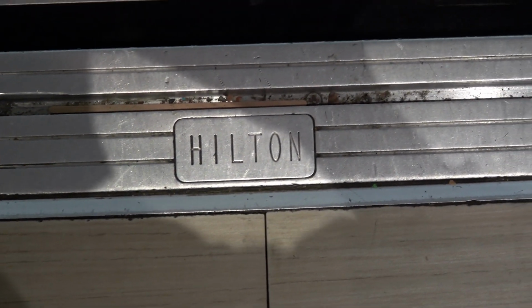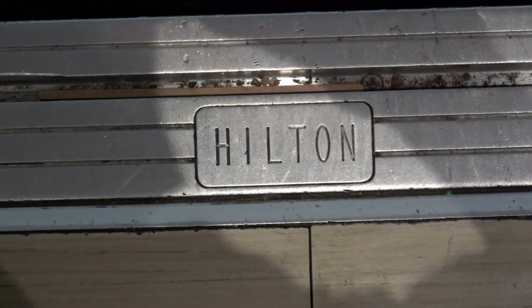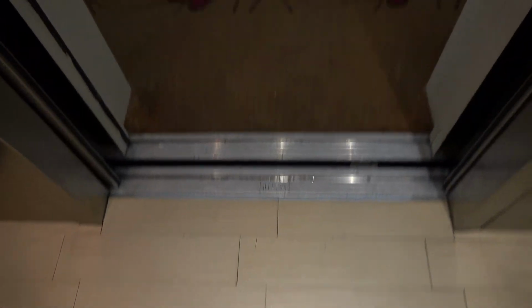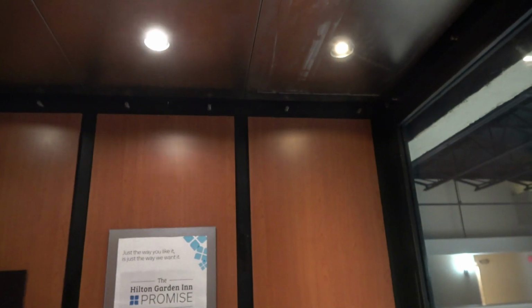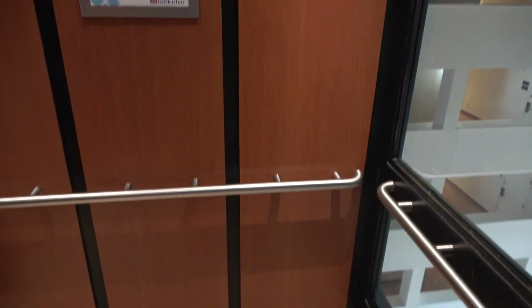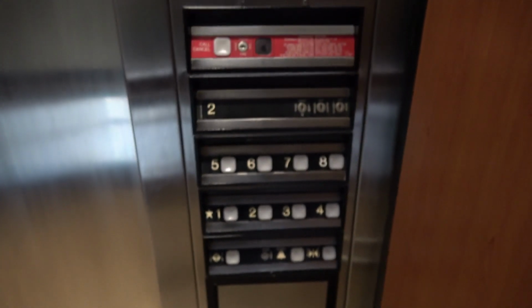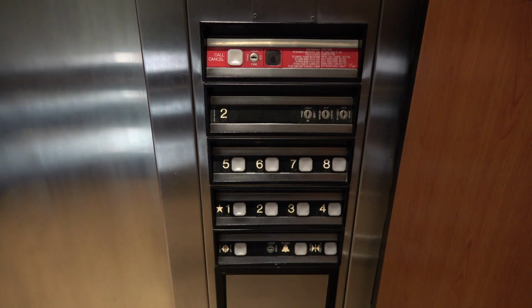This into a view. I like that. Look at that. Got a Hilton logo engraved onto the door track. That's interesting. Get an extensive cab view. This is a nice elevator. There's one last view of these impulse fixtures, and we're going down.